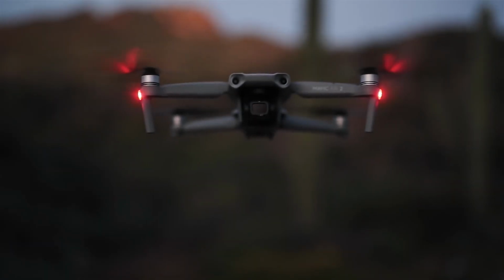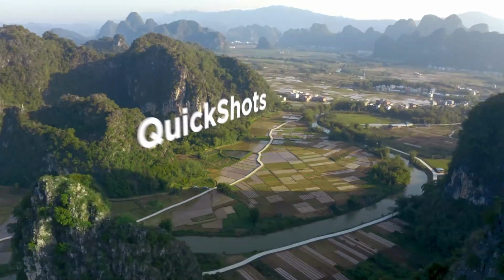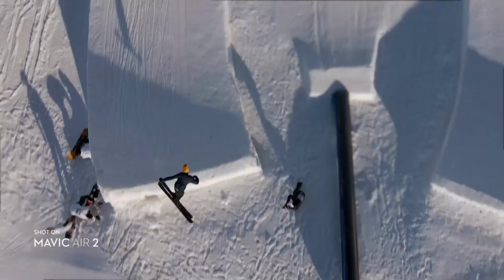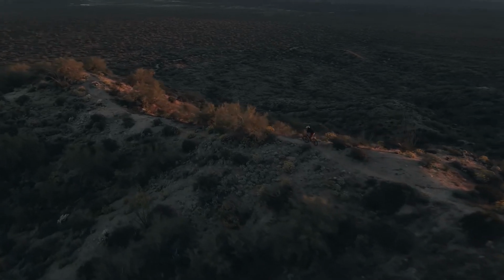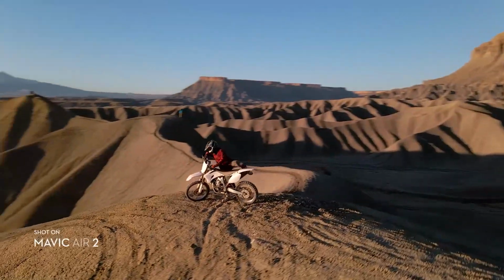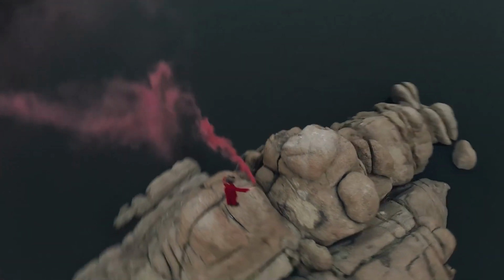Not to mention that the Mavic Air 2 even features intuitive shooting functions that make aerial photography easier than ever. A signature Spotlight 2.0 keeps the camera locked on a subject while you fly freely, while the Active Track 3.0 keeps the subject centered. To top it all off, the POI 3.0 tracks moving objects like people and vehicles, all while in a smooth and effortless motion, without your traditional bumpy footage that you would see with most other drones.